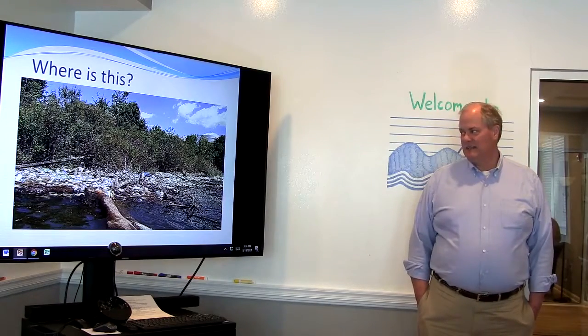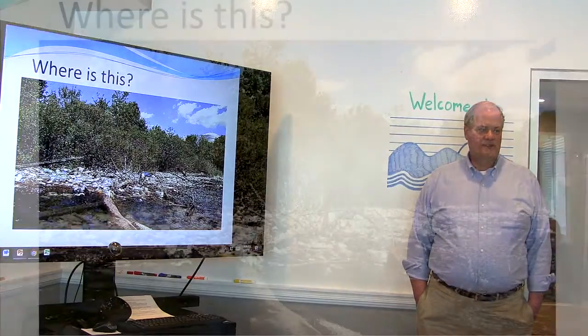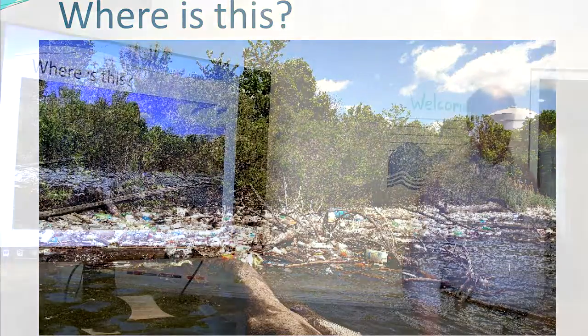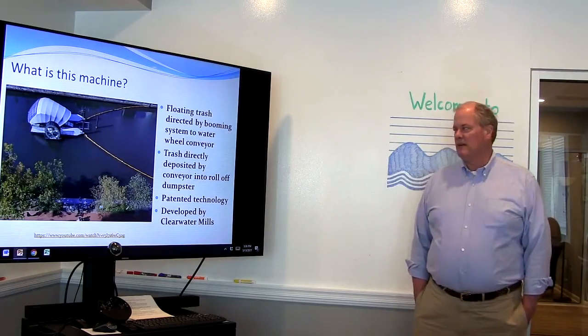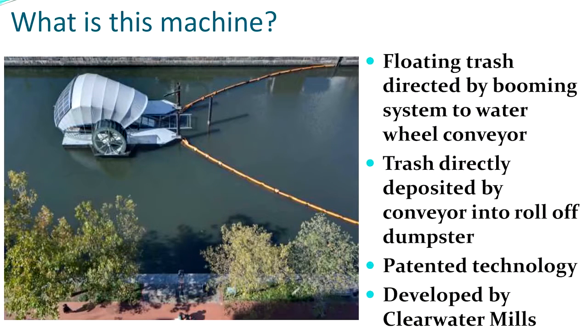This is actually the middle branch of Baltimore Harbor. So we're not certainly immune to this problem, but we have a very innovative solution which we think can provide a lot of benefit here and many other places around the country, and we're working hard on this.